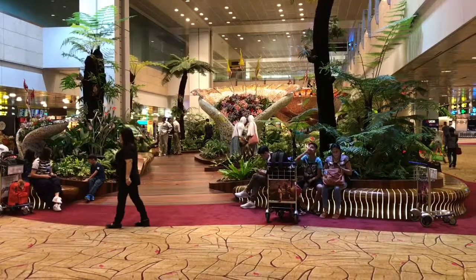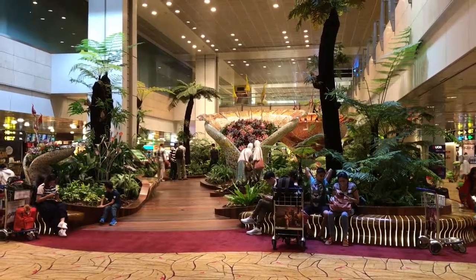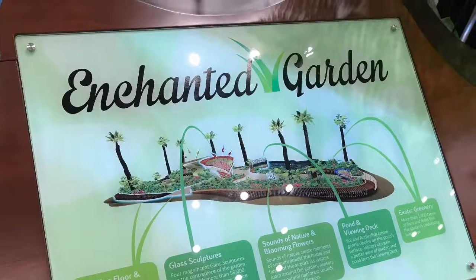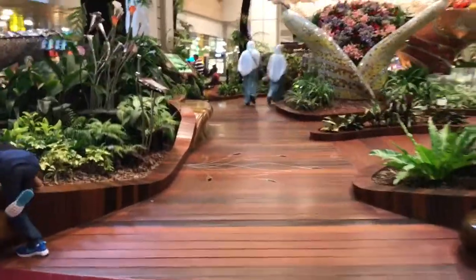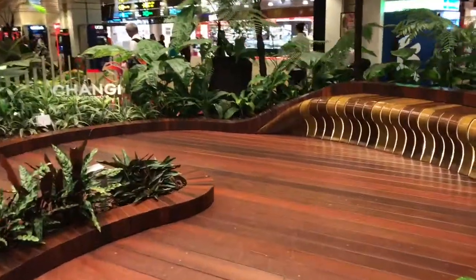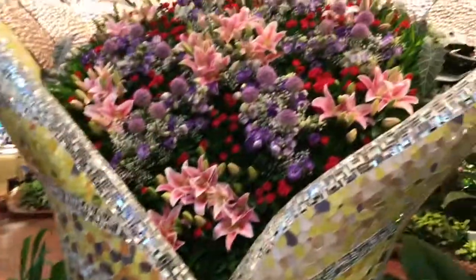So, like said before, in Terminal 2 there's a very nice orchid garden and an enchanted garden which is worth seeing, and also an entertainment deck upstairs where you, or your children, can play video games and that sort of things.